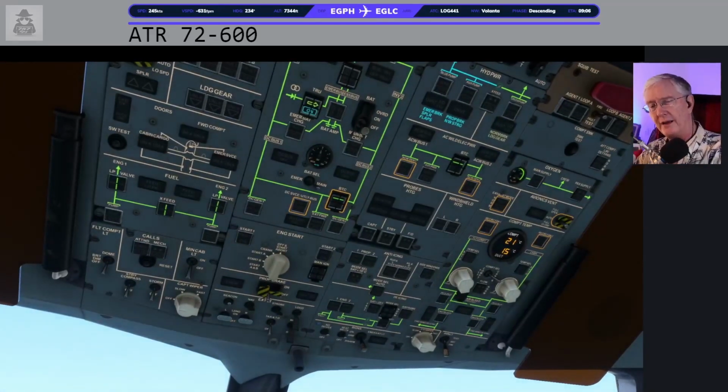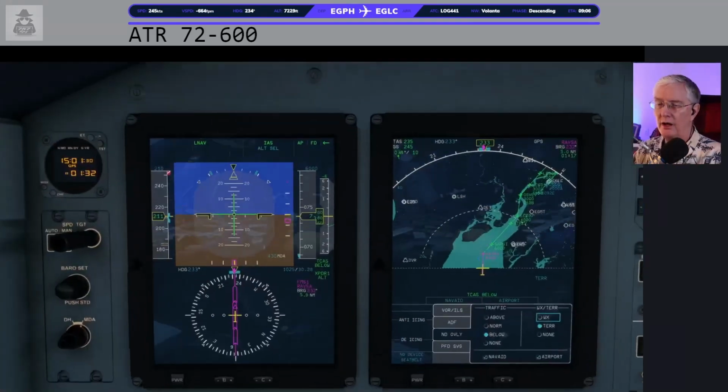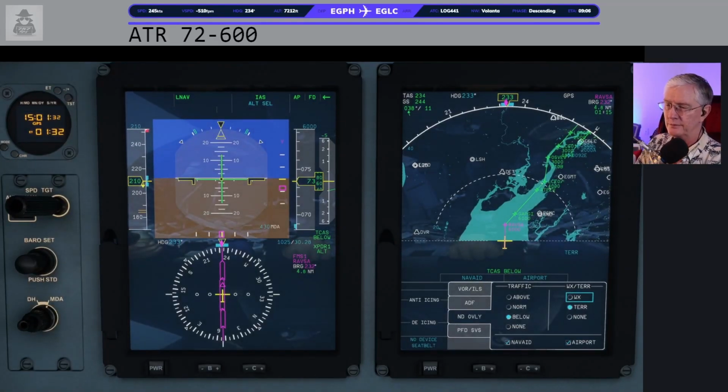Nothing really to worry about here. The lights are good. The only thing we really need to worry about up here is the landing light, the taxi landing light. That's the one on the nose wheel. We pop that on when we drop the landing gear.